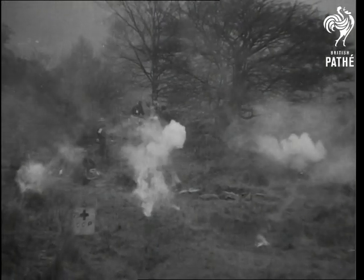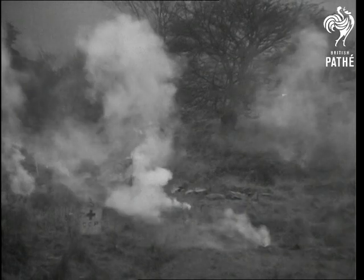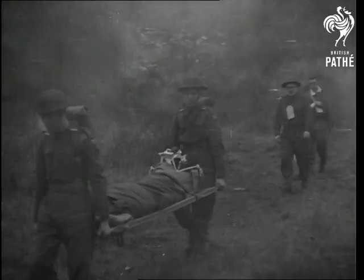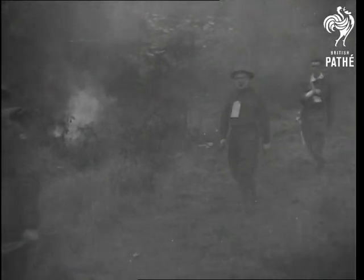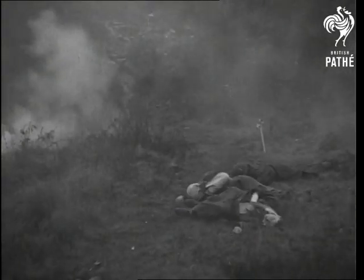Whether they're in the mood or not, the tough guys of the R.A.M.C. get on with their strenuous training. Though they're non-combatant, they fight their way through a course of operations as realistic as any on the actual battlefield. The men drop to avoid shell splinters.